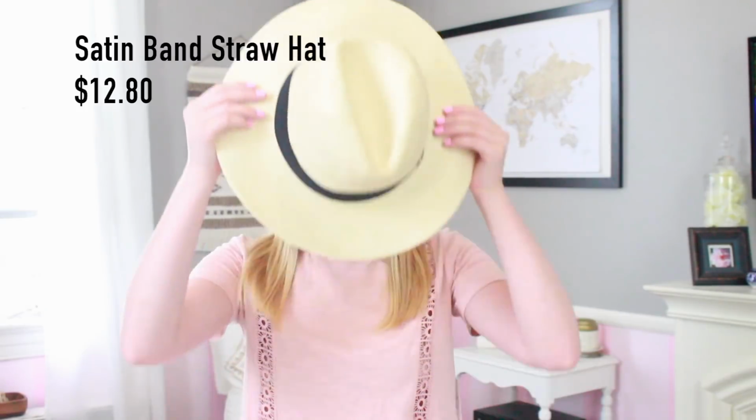And I really like this because, okay, it got a little crumpled in the bag, but I think it's super cute because it's not a huge floppy hat. It's something you can wear to the beach if you wanted to, but you could also not. You could wear it out or whatever. So I think that is super cute.